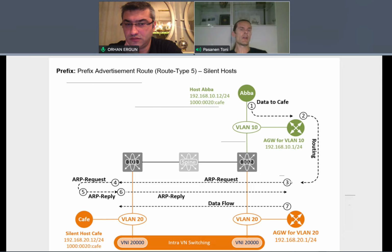It sends an ARP reply to VTEP 101, which generates a MAC advertisement route, of course, a route type 2. Then all other VTEP switches get the information that VTEP 101 is the switch where this silent host is connected. Okay, a couple of things now.